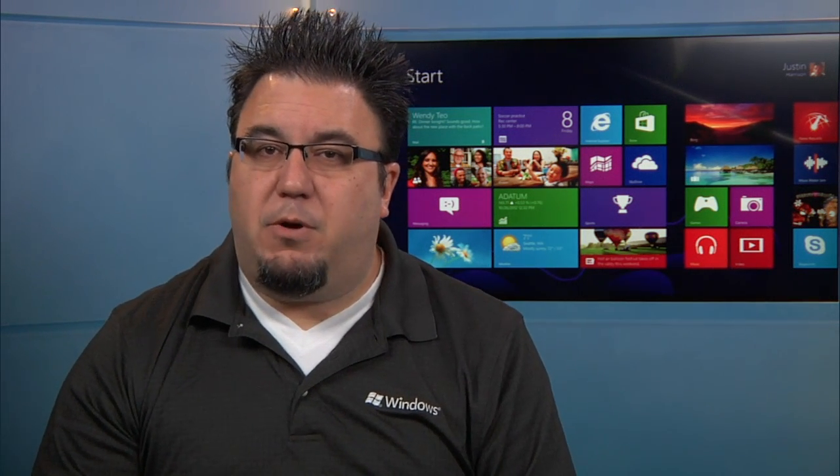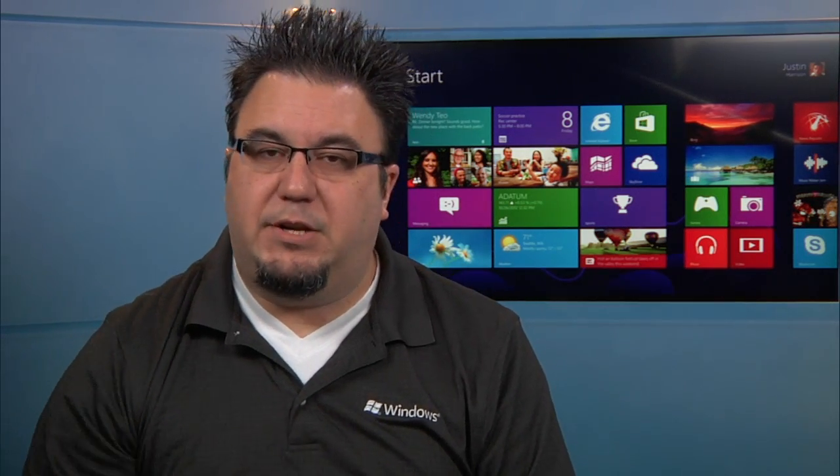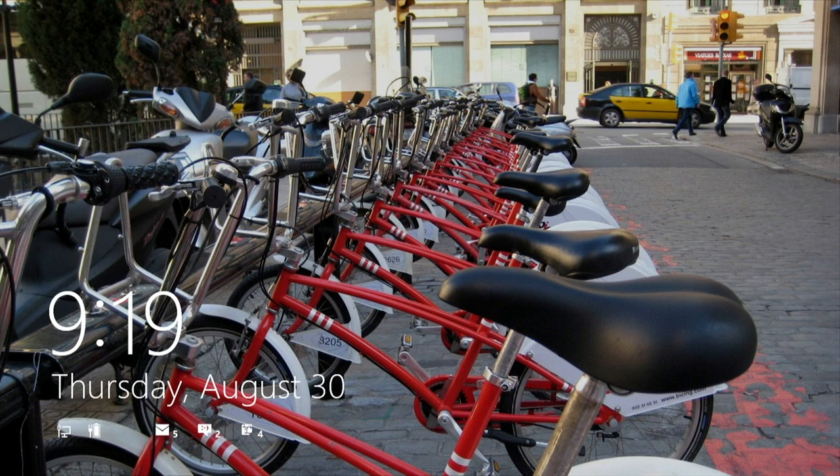From the first time you interact with Windows 8, you'll notice a reimagined, exciting, and personalized experience. When I resume my device from sleep, I go right to my personalized lock screen. In the lower left corner, I can quickly see the information that matters to me. Things like new emails, appointments, and other messages. I no longer need to unlock my device and open each program to see that there are new things I need to take care of.